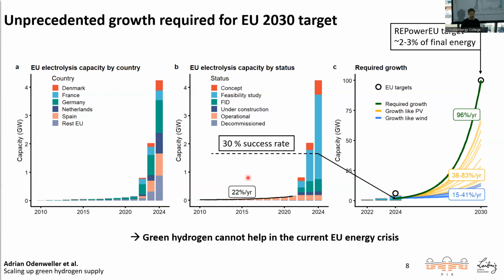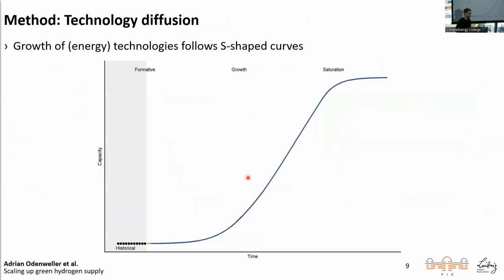Now, what we did in our studies, essentially, is we generalized this approach of doing an inter-technology comparison with hydrogen. We generalized it once by taking broad distributions over growth rates, and then also by extending the scope, not just looking until 2030, but also much further until 2050, so until the time when climate neutrality is supposed to be reached to attain the Paris Agreement.